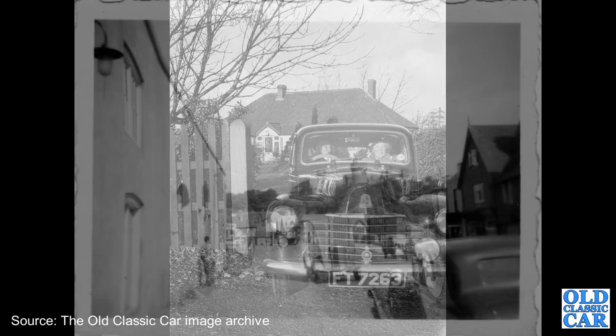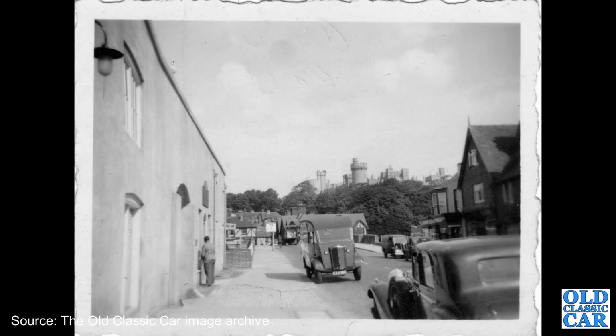Next old photograph, that is Arundel Castle in the background, and the date is 1949. The van nearest the camera is a Commer Q25. There's a little Ford E83W further away. I'm not quite sure what the grand car with the wheel on the running board is in the immediate foreground, but if you can identify that, please let me know.